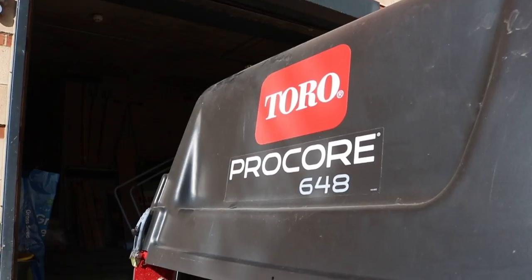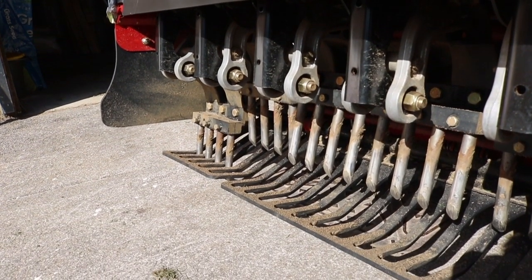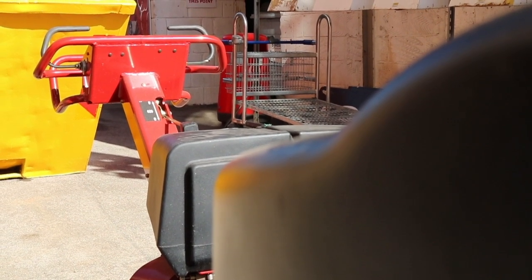It's the aerator, is it? Aerator, yes. At the bottom down here are the tines, and they punch into the ground, which opens it up, which allows for drainage and aeration to the pitch.